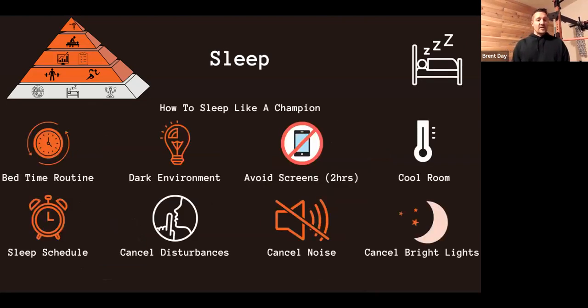Sleep, obviously, if we look at what's the most important part, nutrition, obviously important, but sleep is going to be the key. Sleep is where we recover. Sleep is also where we adapt from training. So when we put stress on us, whether it is that psychological stress or the physiological stress, our body needs to recover from it and adapt.